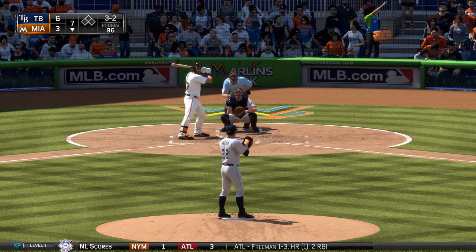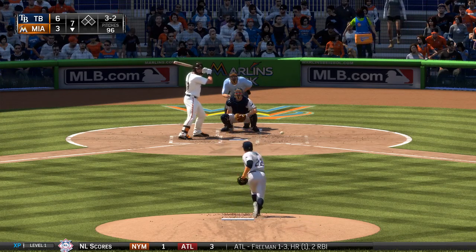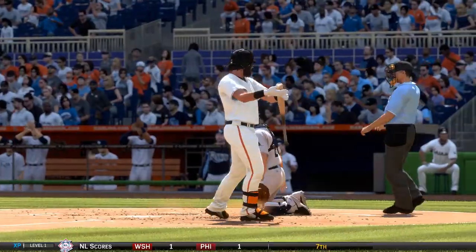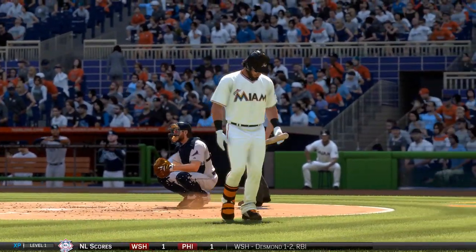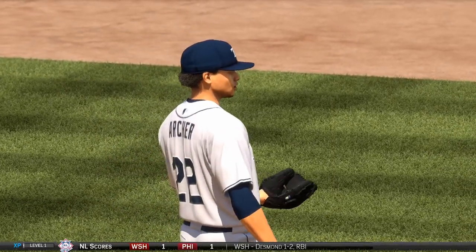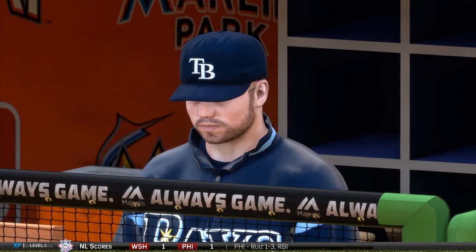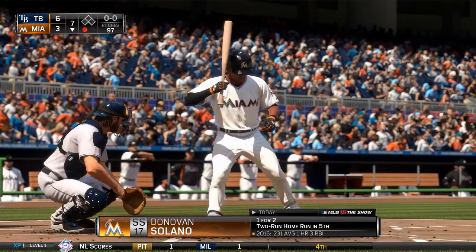Here's the full count offering. And he'll finally just wear him down as this one swung on and missed for the first out. Well, good pitch there to get the out. And looking ahead, he's due to lead off the next half inning. So in all likelihood, this could be the end of the line for him on the mound.